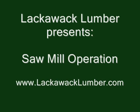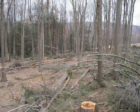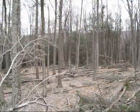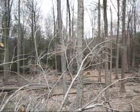Lackawanna Lumber presents Sawmill Operation. At Lackawanna Lumber, we use environmentally friendly timber management techniques to improve the health of the forest.